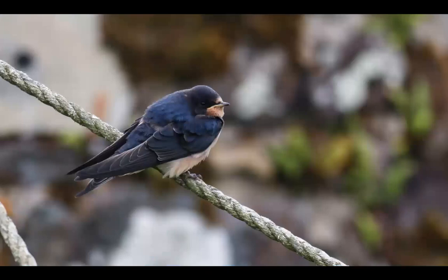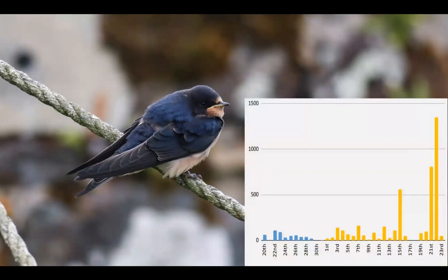Now, this is the first of a few graphs I have added in to help indicate swallow numbers and other bird numbers. So here you have in blue is August, and then yellow is September. This indicates roughly when swallows are passing through the island. However, these numbers aren't necessarily fully accurate because, for example, days of 0 are probably days of bad weather, where it's pretty rainy all day, so we didn't really get a good count.